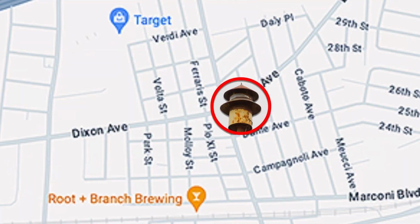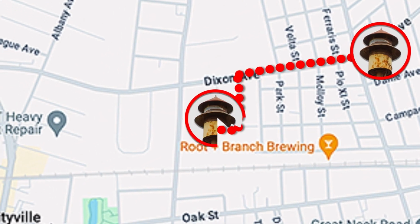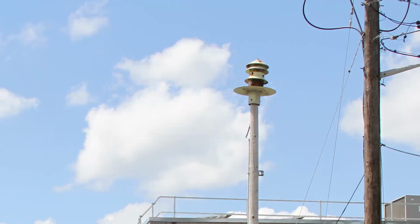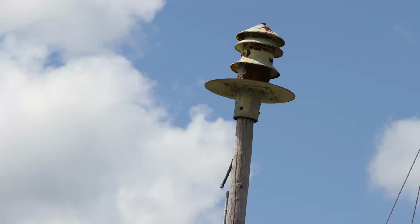So from that really gorgeous looking thunderbolt there on Dixon, I continued west down Dixon until I got to a street called Edison. And on the corner of Edison and Edison, there's the next siren. Does it look familiar? Looks just like the siren that I saw in the last video. And it is. It's a Model 2. And the interesting thing is, it looks just like it because it's on this crooked pole and kind of crooked on top. It's almost like somebody just kind of stuck it on there and forgot about it. Like, no big deal. It's okay.